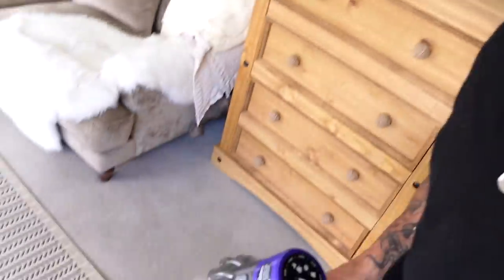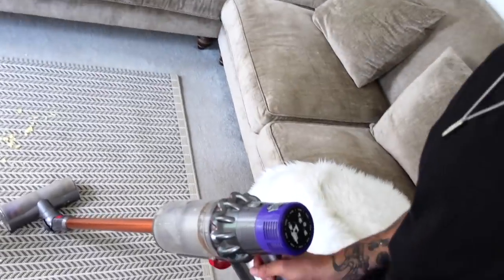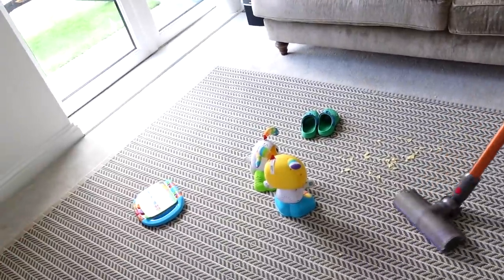See what I'm doing? It's called hoovering. So exciting. And look, I'm just showing them the mess on our new rug. Who was that? Oh, that was Jessie! Thanks, Jess.